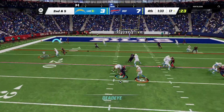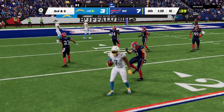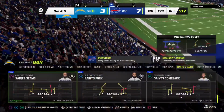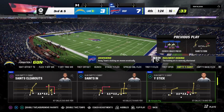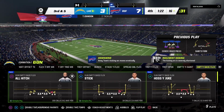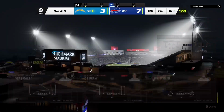Now Herbert. Out left, he's got it to Everett. And he's going to be brought down at about the 16. Sometimes it's hard to figure, but you can live with incompletions in this situation. You can't live with these short gains that take time off the clock. You know who loves it? This defense.